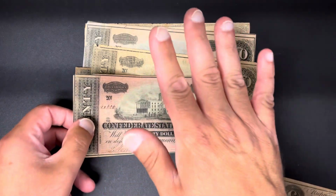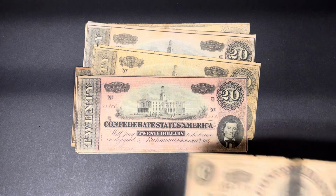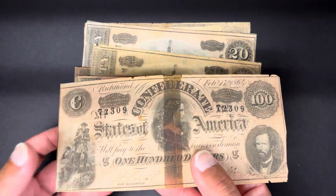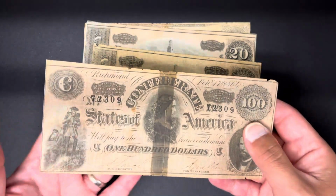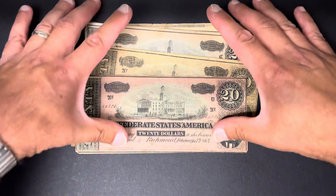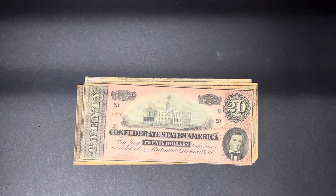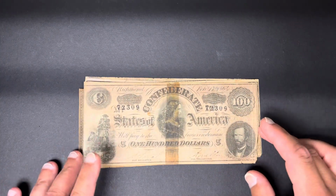So that's $100 face value right here, plus another $100 face value. Obviously, the face value of these notes doesn't make a difference anymore, but definitely going to be scanning these and putting them on eBay, so take note of those.